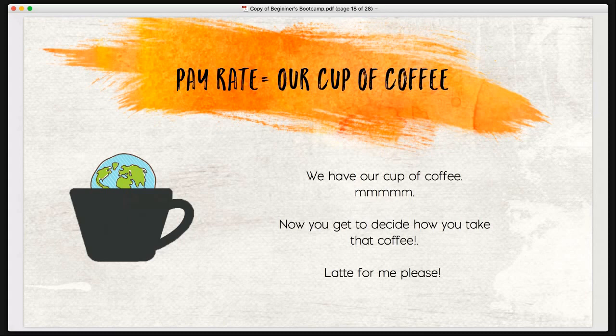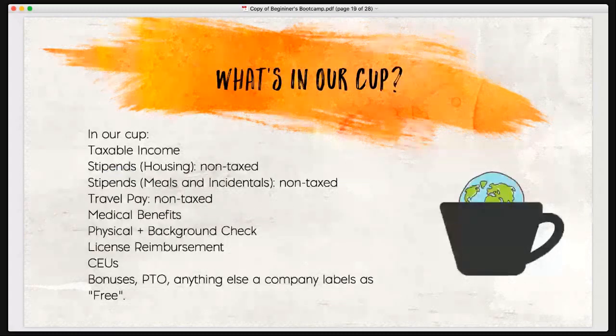Yummy. And the thing is, we actually get to decide how we take that coffee. For me, I love a good latte. But someone else loves it black. Someone else wants the mocha cappuccino. It's all good. But the only way to know how we can even ask for a coffee to be made is to know what the options are. So let's look at our coffee menu. What's in our cup? Starting out, this is how pay rates should be broken down for us, because this is all the things that are inside of our pay rate.